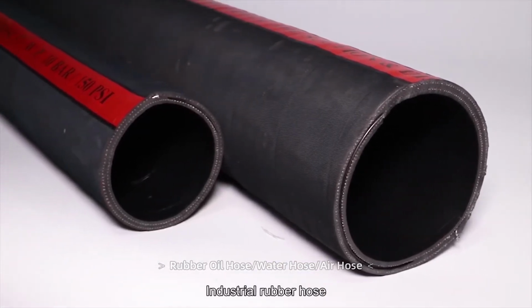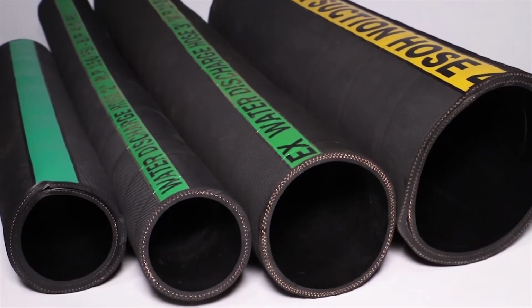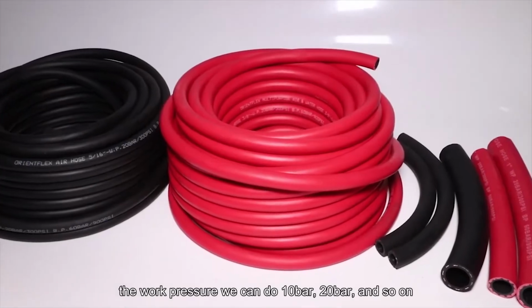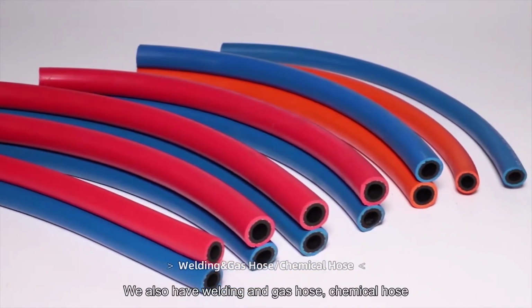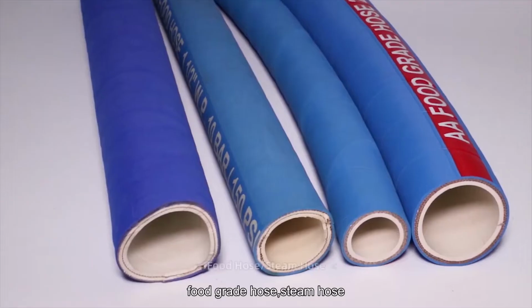For industrial rubber hose, we can supply air hose, water hose, oil hose. We have smooth surface and a wrapped surface. The working pressure we can do 10 bar, 20 bar, and so on. We also have welding and gas hose, chemical hose, food grade hose, and a steam hose.